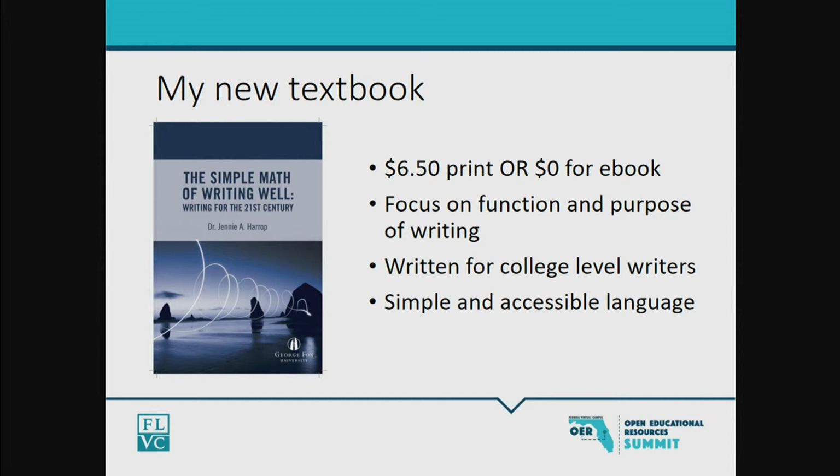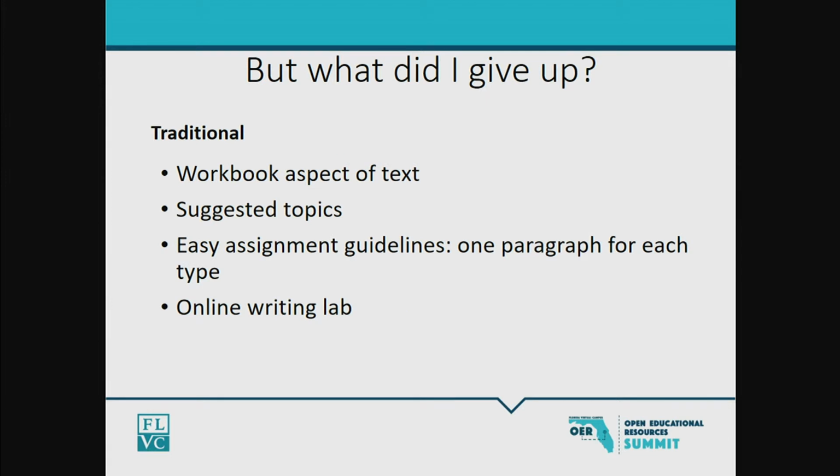So I started with the textbook, but what happened was it entirely changed my pedagogy. What I gave up was the workbook aspect of the text. My new textbook has a tiny exercise section at the end of each chapter, but the pages and pages and pages of worksheets that my students got in the old textbook were gone. And that was a huge loss for me. I lost the suggested topics, I lost the assignment guidelines. The old textbook had everything, it was really plug and play, and I lost the online writing lab, but you guys know what I said about that in the first place.